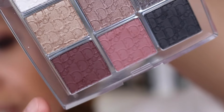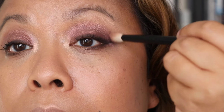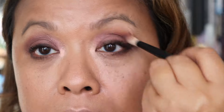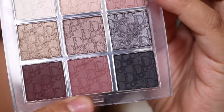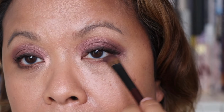I really love this shade, which is this Deep Plum, I think it's called. So I'm going to take Deep Plum and I'm just going to put it on the outer V, basically intensifying the eye look. And then I'm going to take that shade again, which is this really lovely matte shade, matte mauve, going in again with my brush and just putting it on this part of my eye, like so. And then just any excess, I'm just going to add it to the bottom lash.